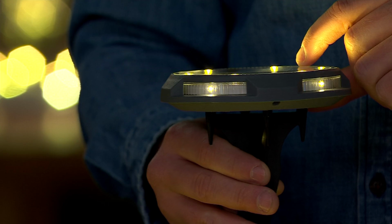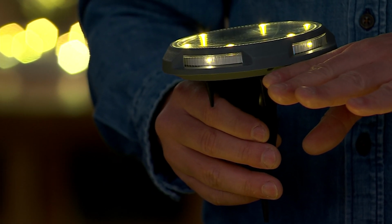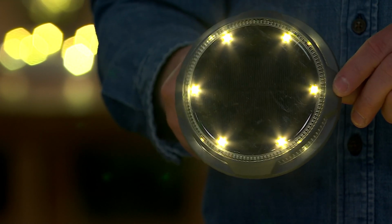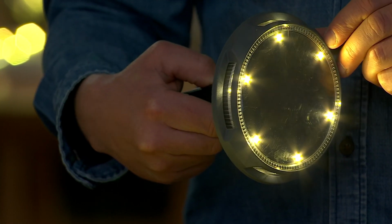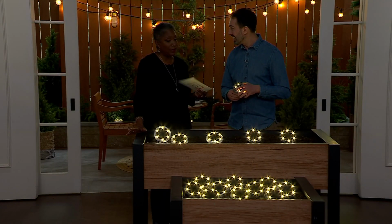What I love is that these kind of disappear during the day because you're sitting at ground level, so you're not going to see them. But without setting a timer, each and every night you're going to get that glow. The best part is it's consistent from dusk till dawn, and it looks like it's professionally installed. They are beautiful. I love that you can take them with you too. I'm thinking of getting a set for my daughter who just bought a new house. Oh, that's a wonderful gift.